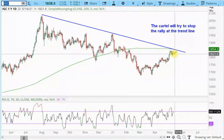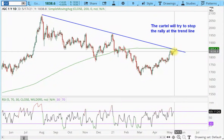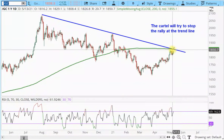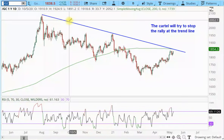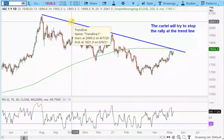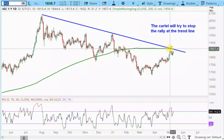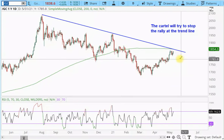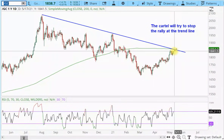actually tag the resistance. But it looks like now the gold is setting up to try and make a full test of this trend line. This is that handle that we've been looking at from that large cup and handle pattern that's been playing out, and also there's the 200-day moving average. And I think I can almost guarantee the cartel is going to attack gold at this trend line to try and stop the rally.